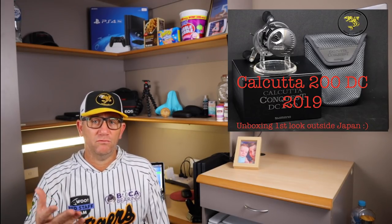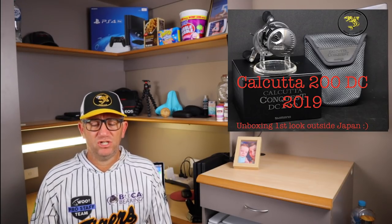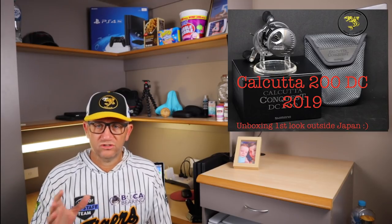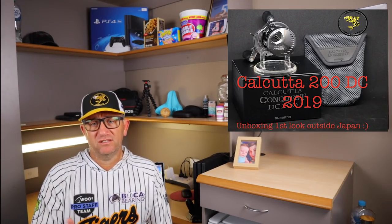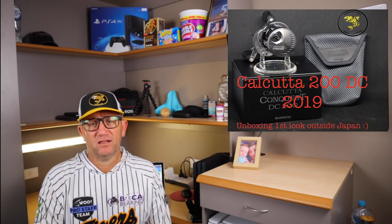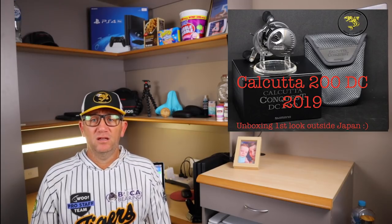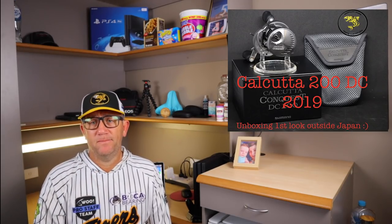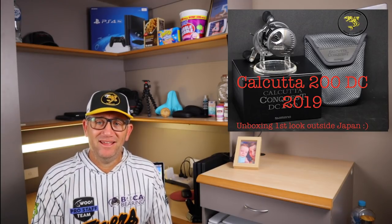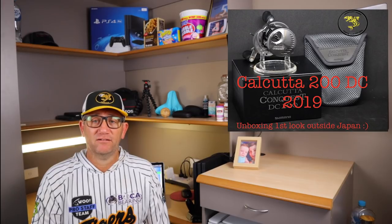Also got a Daiwa Roga this year. I got that first last year, and that was just awesome. What a reel, absolutely gorgeous. I used it on my big sexy favorite rod this year, the Barra Classic, and just, wow. Did a pocket bearing upgrade on that, and it just cast like butter, absolute butter. But I didn't think something could get as good as that until I got the Calcutta DC.